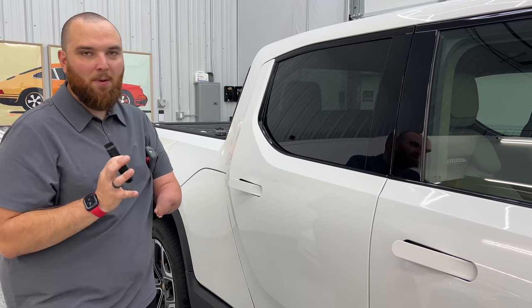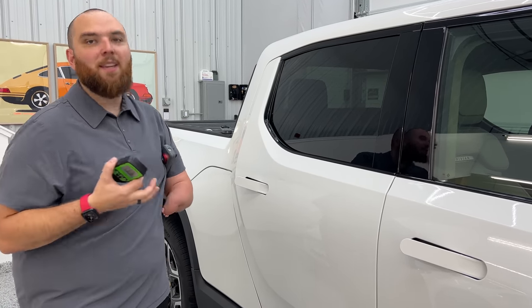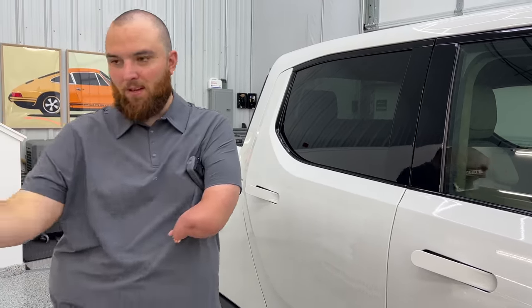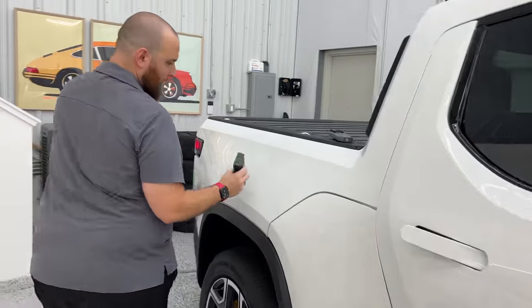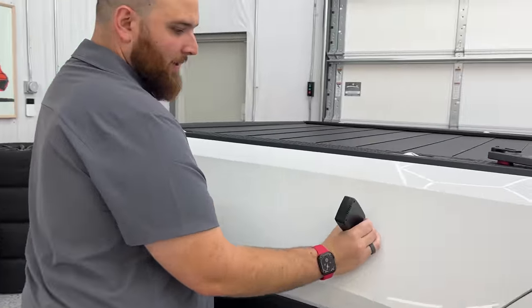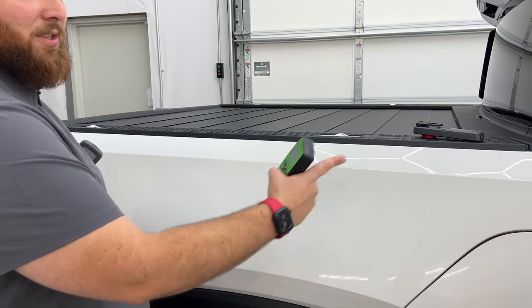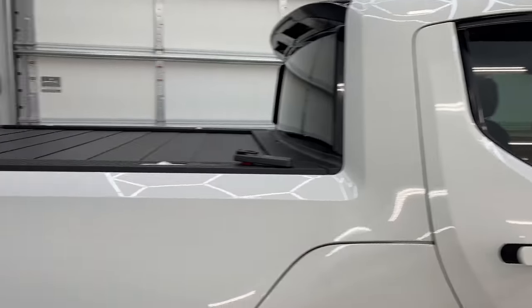Every single time I put a buffer on the paint, we are risking compromising that paint. So like we talked about, our plan on the Model S is to go as least aggressive as possible and then protect the paint. Totally agree. We can keep going around, maybe this back panel here. We have 6.2 mils there. Wow, what a difference, 6.2 to 3.75, on just the side of the car. That's a huge difference.